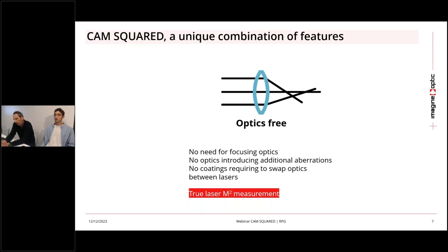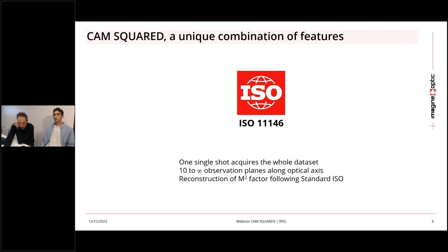This system has also been designed to be optics free. So you don't need to add any optics. You just need to have the right power and reduce the power when the power is too big. You can measure, for sure, quite low divergent beams, but you can also measure quite big divergent beams, even in a focusing or diverging beam, without adding any optics. And I will show you in a moment why we can be ISO compliant with only one measurement.